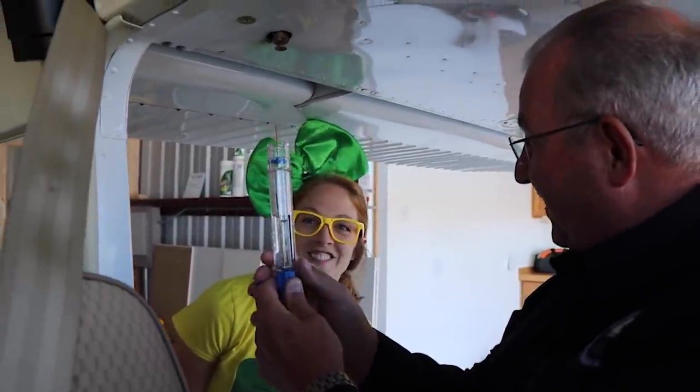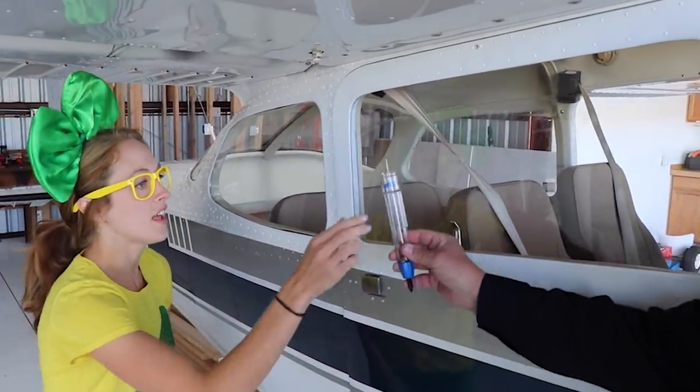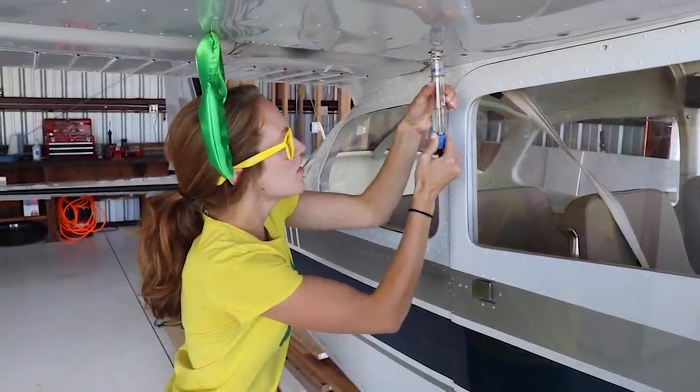That checks out just right. Wow, perfect. So there's one more because each wing has a fuel tank. Oh, okay. So how about you drain that one, Brecky? Okay, you just put it right in here. Yep, and you push until it's about half full. Is that enough? That's perfect.